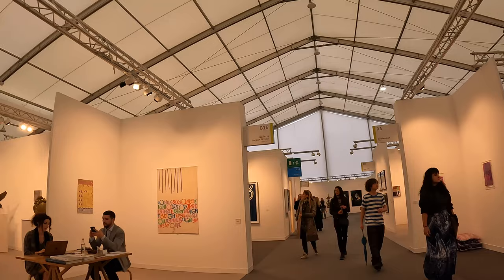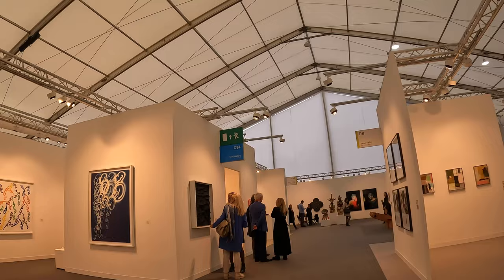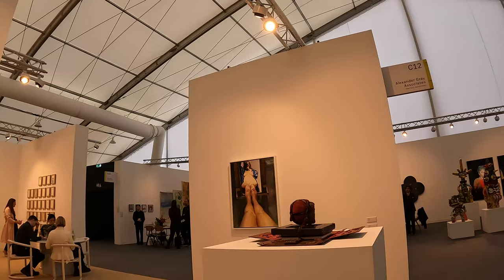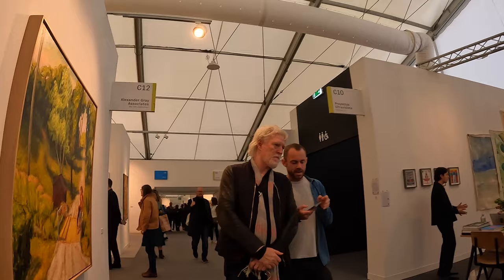These are quite fun little pictures, quite lovely sort of things. Quite sweet little pictures there. And Bloss. Sean Kelly, we've done this bit, haven't we? Going down here. Alexander Guy Associates. Just taking a photo of their feet touching their own mirror, and then painted it. Something bizarre. Big sort of giant things on the ground.